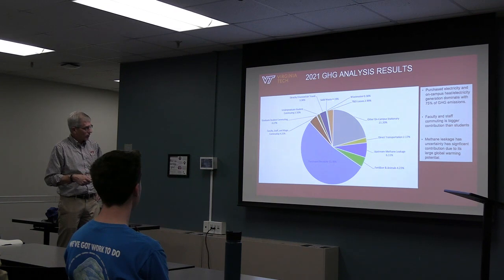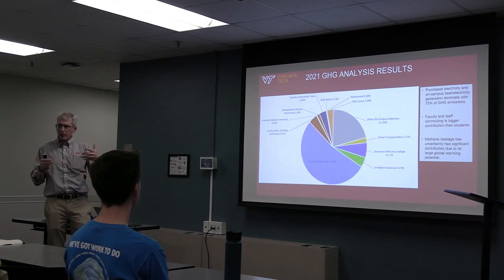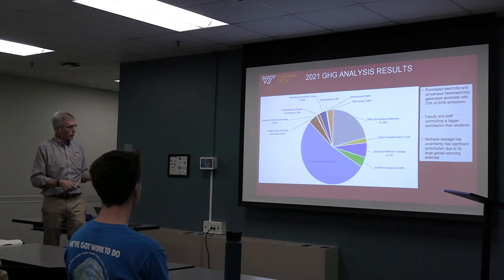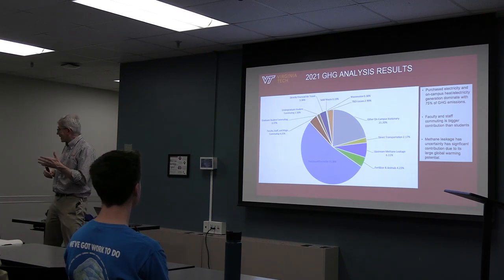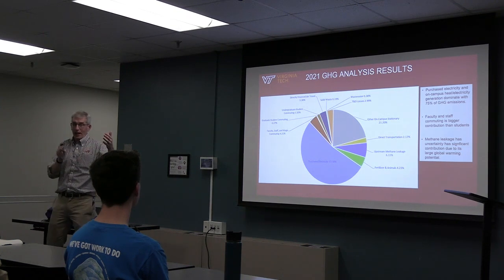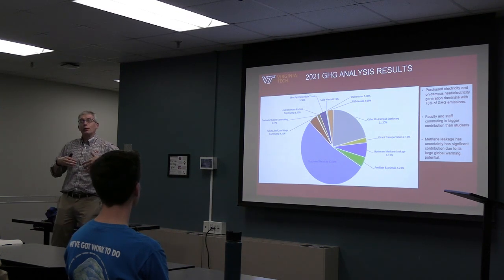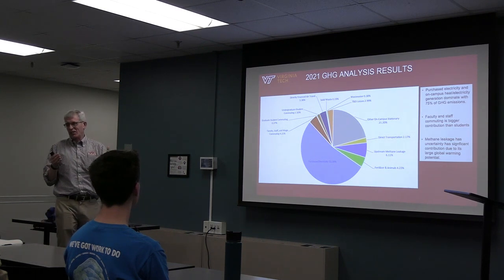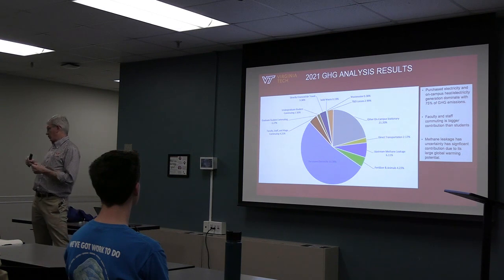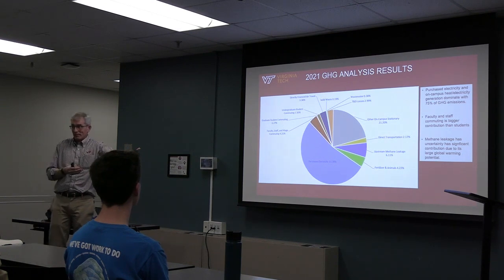You can see travel. Solid waste is a very small slice. You can also see that this methane leakage number here is a bit more of an estimate than some of these. There's a bit of uncertainty in all of this data, but we really can measure electricity, steam, natural gas at a high level. The amount of methane that is leaking between the utility and here is a harder number to come by. Nobody's measuring that. So we've used the best estimates from the literature, which says about 2% of all of the methane that goes into the system doesn't make it to the end.